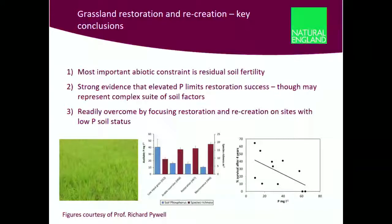So, what did all of this R&D reveal, really? And I'm just focusing on the key conclusions because there's an awful lot of evidence behind it. The research has shown that sites vary very widely in their potential for restoration, and sites with soils exerting stress on plants, particularly via a low phosphorus status, have a higher potential for species-rich vegetation. And effectively, that's down to the target species not being competed out by vigorous grasses.